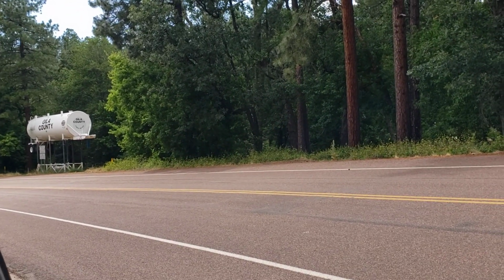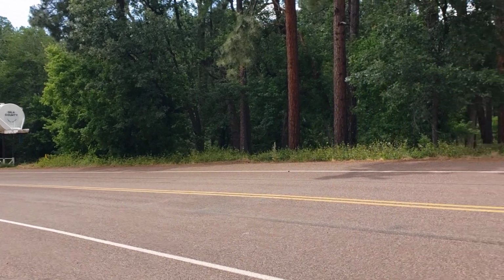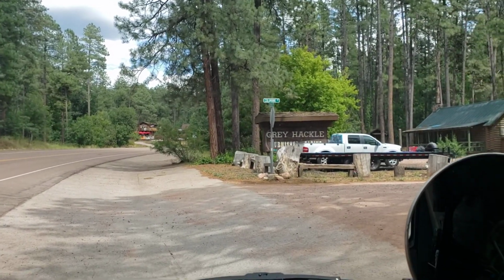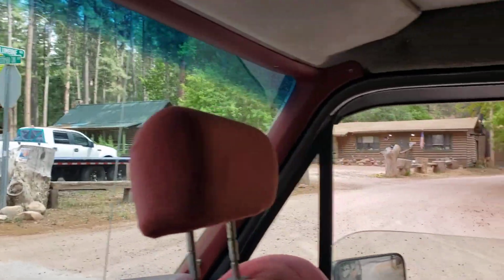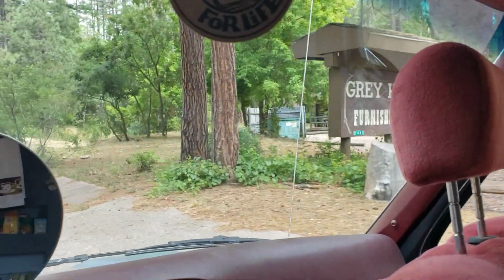The county goes and puts that there every summer. They fill it with water from the creek, and it's there in case of fire, because obviously during the dry season, this place is really susceptible to a fire. And you can tell by how green and lush everything is now, they've had some rain, so things are a lot better than they were for a while.